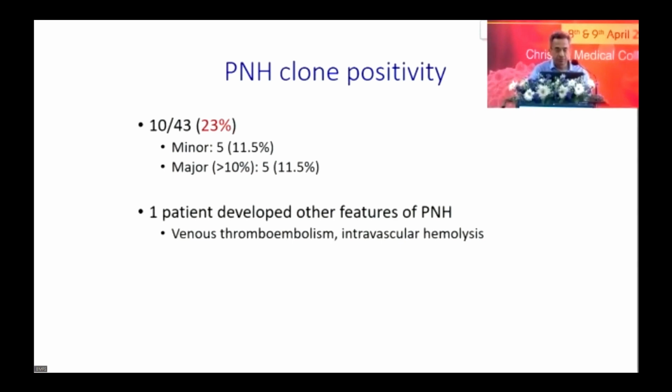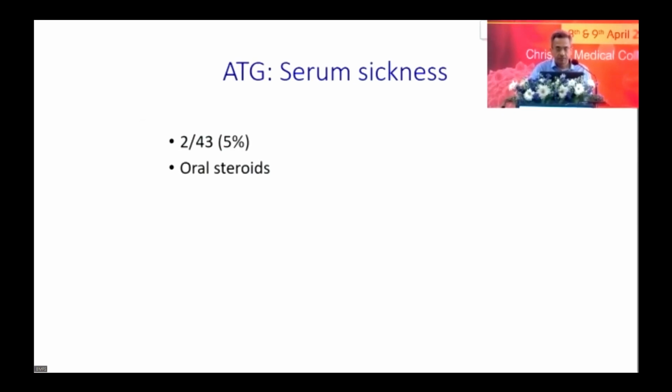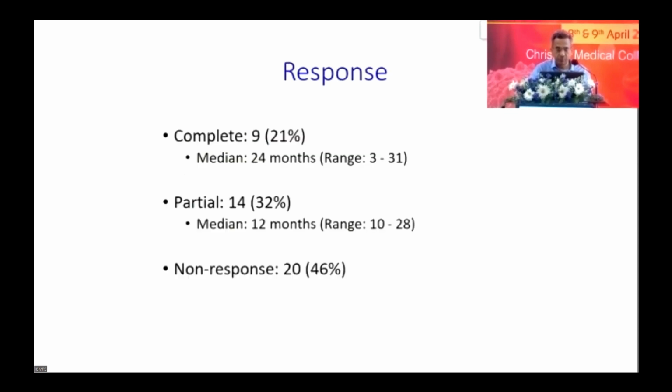Minor and major clones were in half each. And out of these, only one patient developed the full features of PNH. And as we know, PNH is really uncommon in the pediatric age group. Serum sickness is relatively uncommon. It was seen in about 5% of the patients, managed with oral steroids.